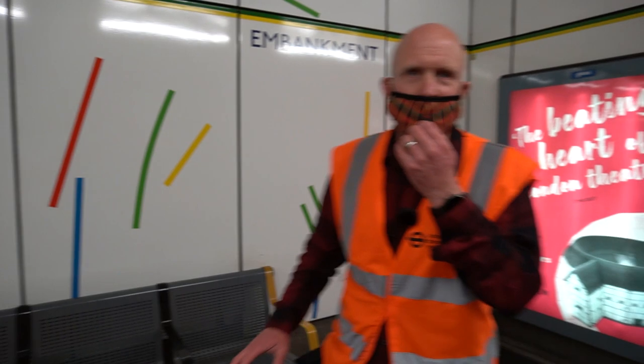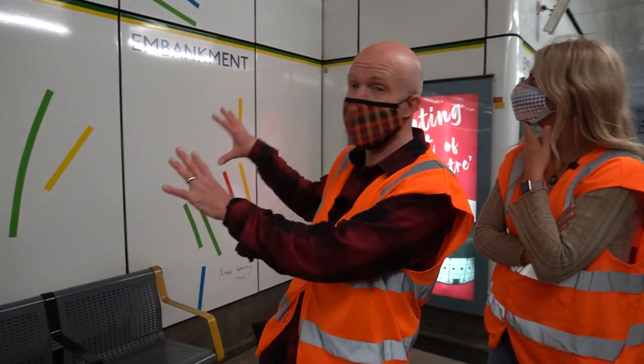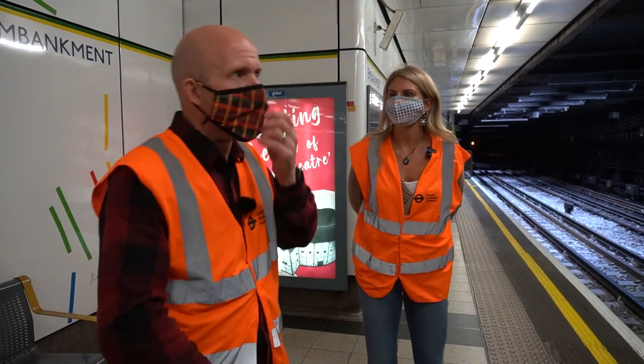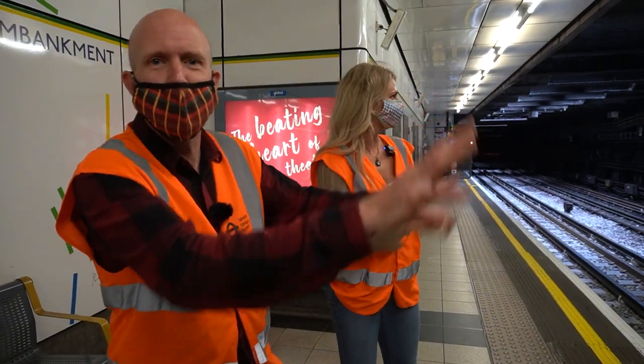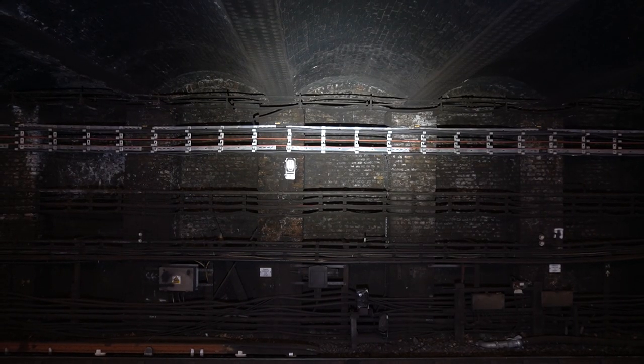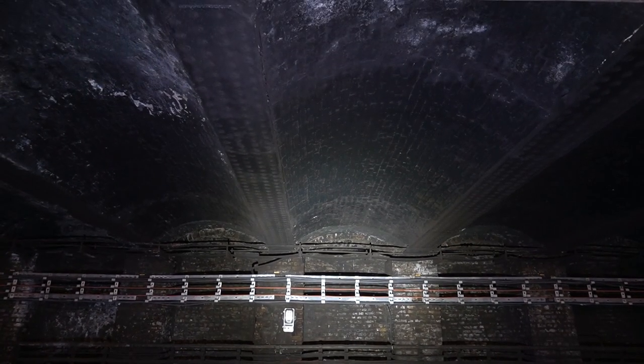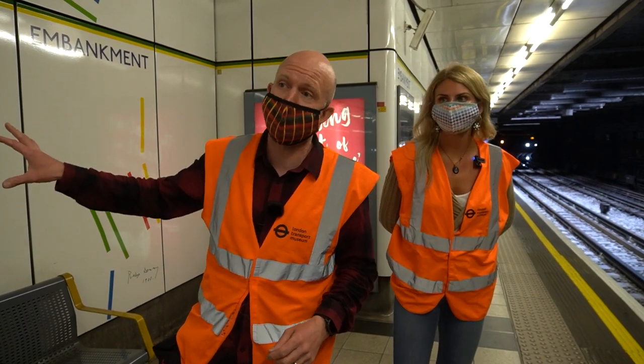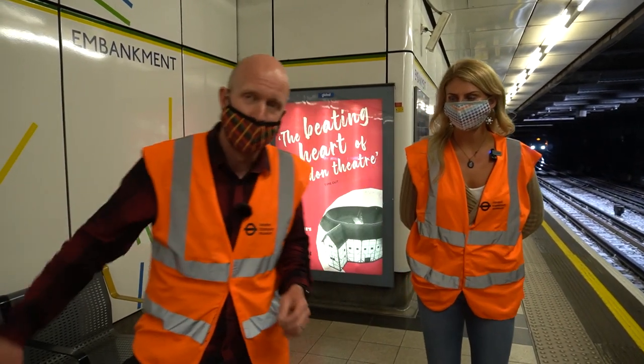And what's really lovely about this space is you've got this brand new contemporary stuff that's only from the 80s. And then over there, you've got that original origins of the tube with the brick arches and the girders. So it's really nice to see the two together. And this survived the last refurb of the station as well.